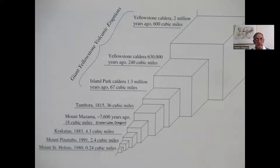Krakatoa, although highly regarded for its enormous explosion and eruption in 1883, was only 4 cubic miles. And Mount Pinatubo affected our climate for a couple of years, finally about 2.5. It may well be between that and Mount St. Helens that the Mount Gambier eruptions, of which there are 8 or 10 perhaps, would have erupted something of the order of 1 to 2 cubic miles of powdered rock as ash.